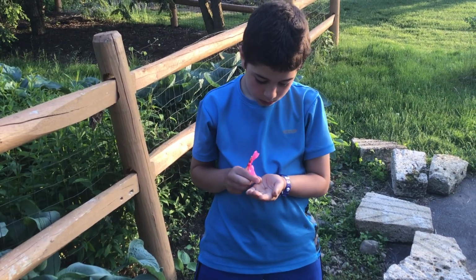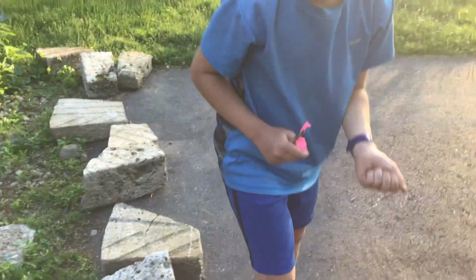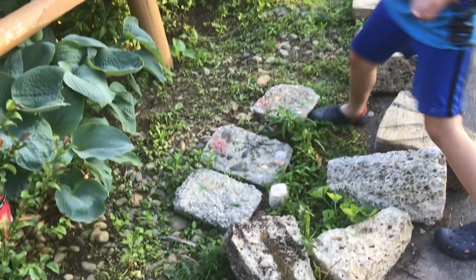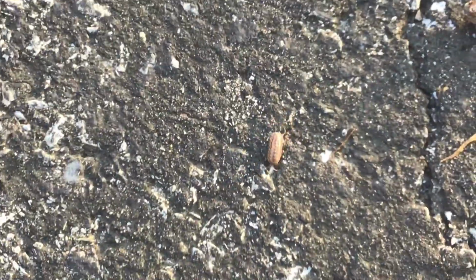So Tyler, I asked you to look for a land-dwelling isopod for me, a terrestrial isopod. Where did you find one? Under these rocks. We have big rocks and stones that we just leave out because we love to check underneath them for organisms and animals. And land isopods, one of the biggest threats to them is drying out.